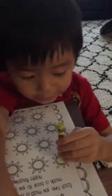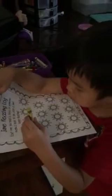Is there another book you want to read? Yeah. What's the other one? Along Came Duck. Oh, really? What's this say? June reading log. Each time you read a book or someone reads a book to you. Color a sun. Yeah, color a sun. Happy reading.